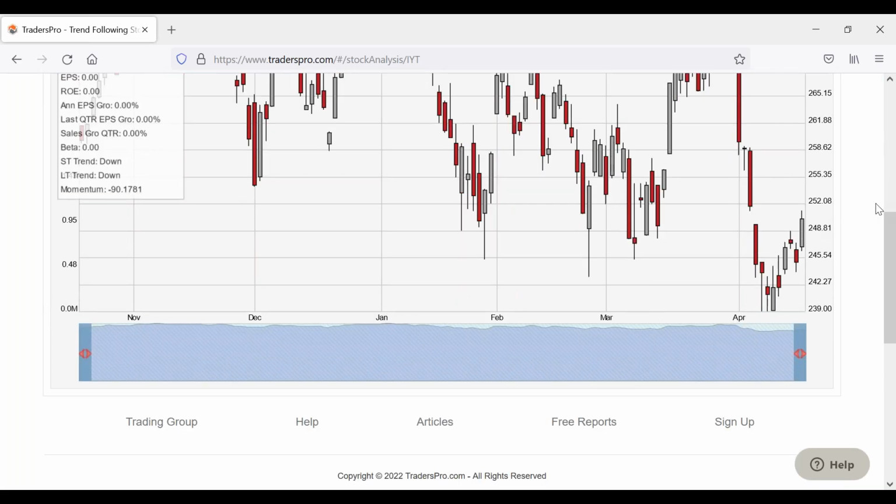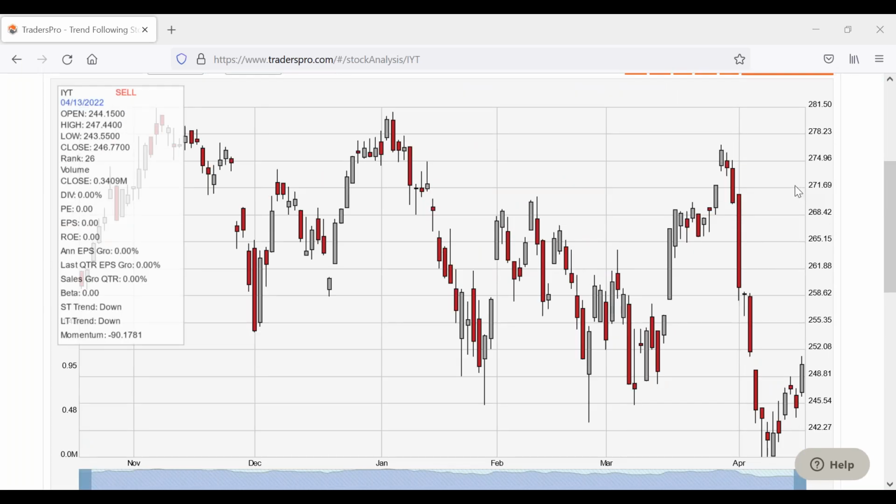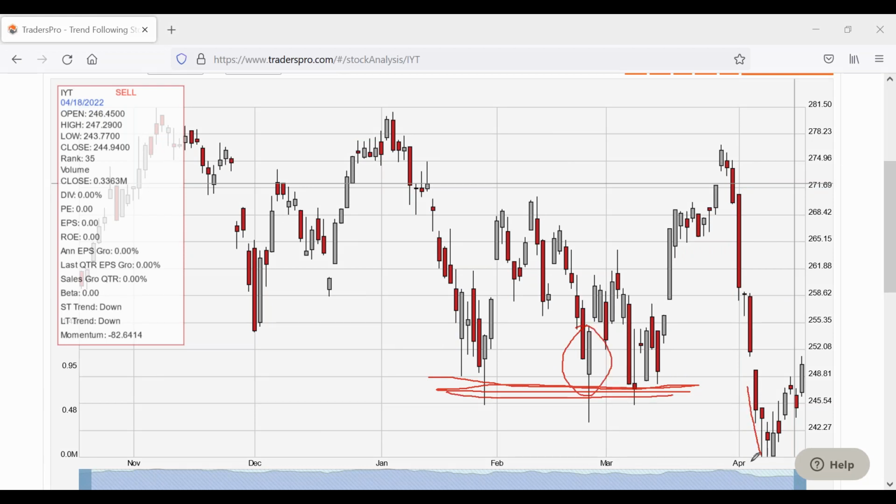Transportation stocks, you can see they've rallied off. They really got beat up, but there again, they moved below these reversal days. There's that February reversal day right there. We broke clearly below them. Now we're kind of rallying back up to it a little bit, although today it's kind of breaking above that area right there.